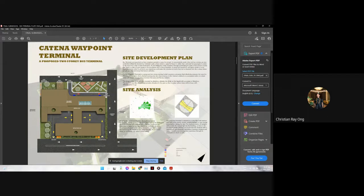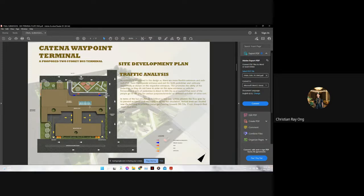So the site development shows the top view of my bus terminal. As you can see, the main spaces I mentioned a while ago, the building footprint, this one, the arrival bay, and the departure areas, which is shown here, and also the future development areas and the park, which is this one. And it also shows the entrances of both the pedestrian and vehicles. Next is my site analysis.